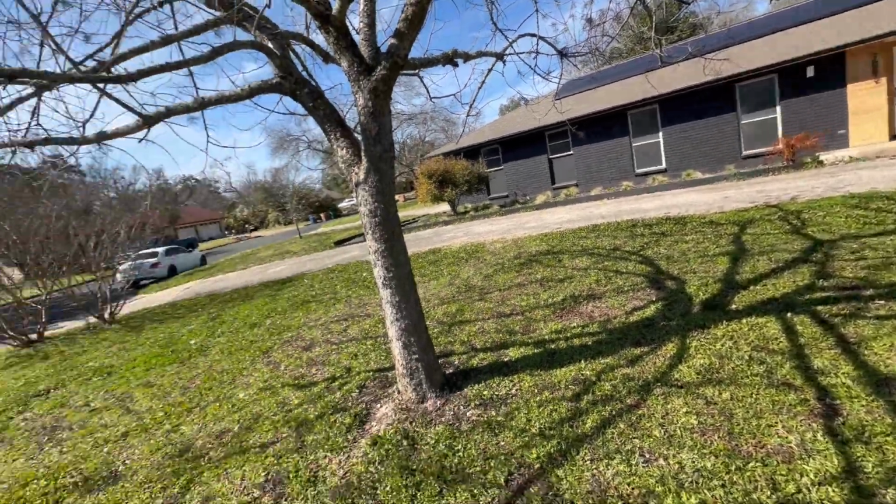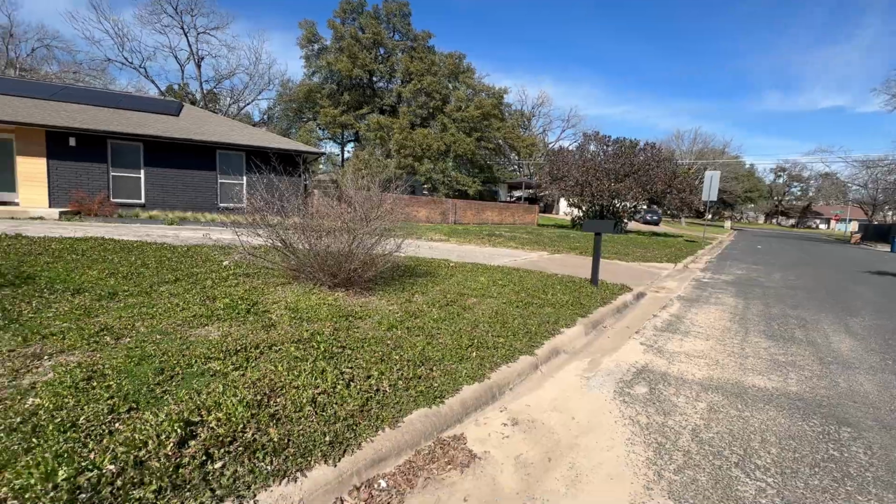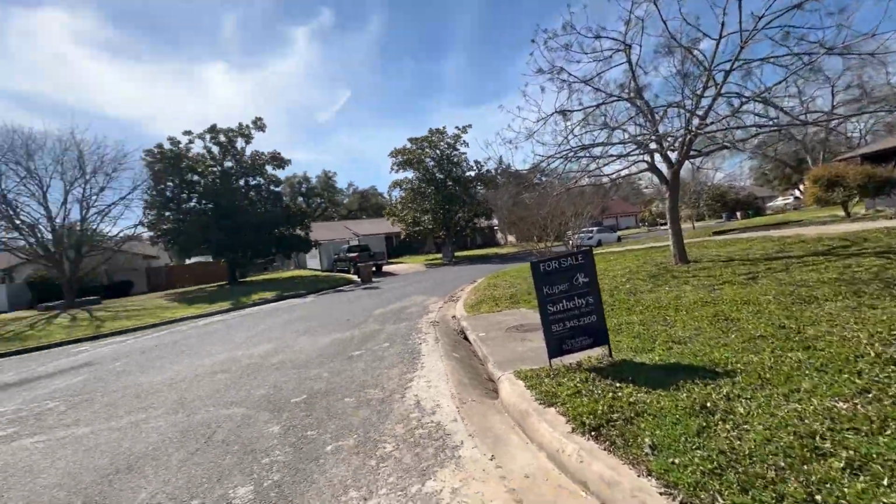At 1,969 square feet, it's a little bit smaller than the average. Generally speaking, in this zip code, you're going to get closer to around 2,300 square feet on average. It's got a great corner lot here, circle drive, and a 2-car garage in the back.